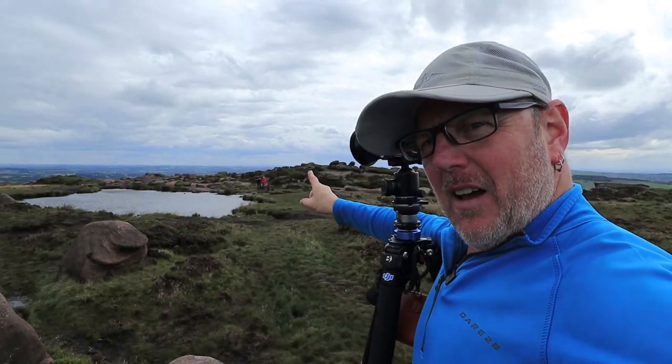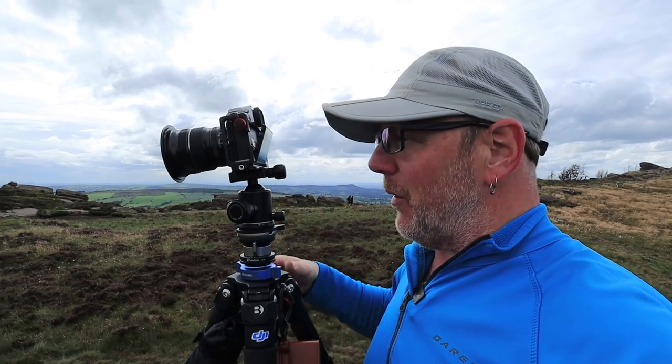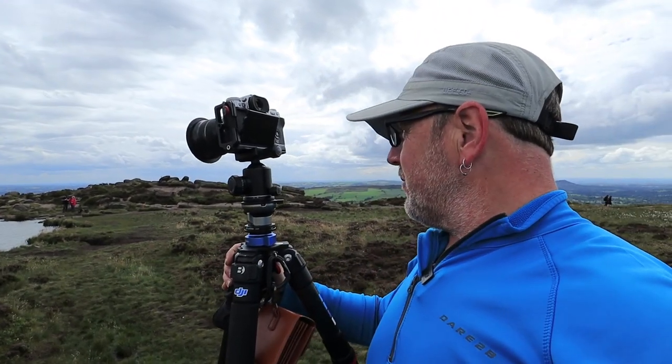If you can see over there, Owen and Denise are over there, they're shooting really long exposures, quite wide, just a big picture of the pool. So I just thought I'd try and do something a bit different to what they're doing. I quite like it, but it's nothing special.